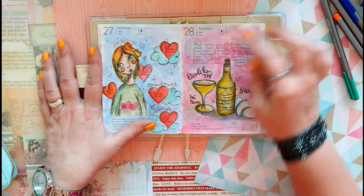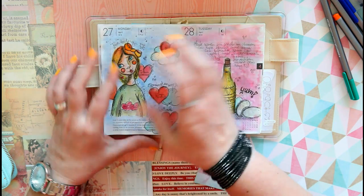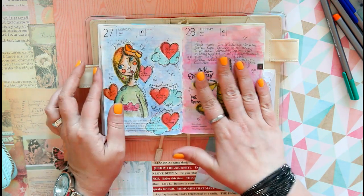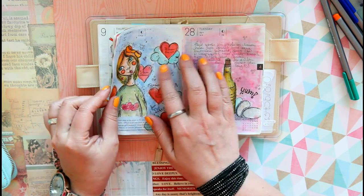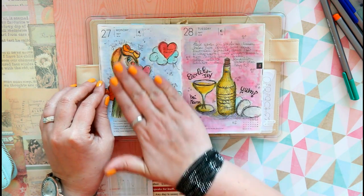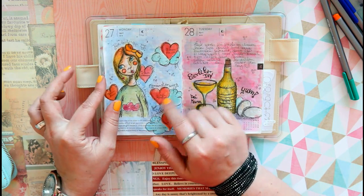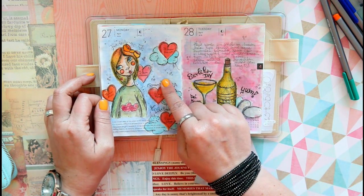On Monday I just did a more or less random sketch. I did some last minute brainstorming. Well, actually my lesson is all set in stone now, but I just did some idea finding, some last minute brainstorming for my upcoming live book lesson. So this is not what it's going to be. This was just another idea which I wanted to try out. So there's this cute little girl with some hearts, some clouds, some little bow in her hair.